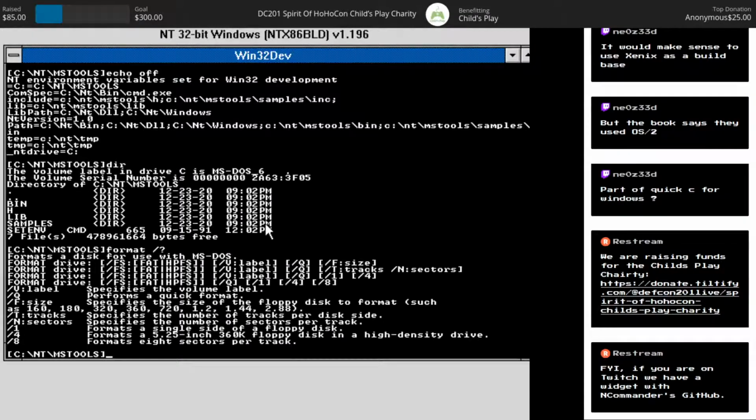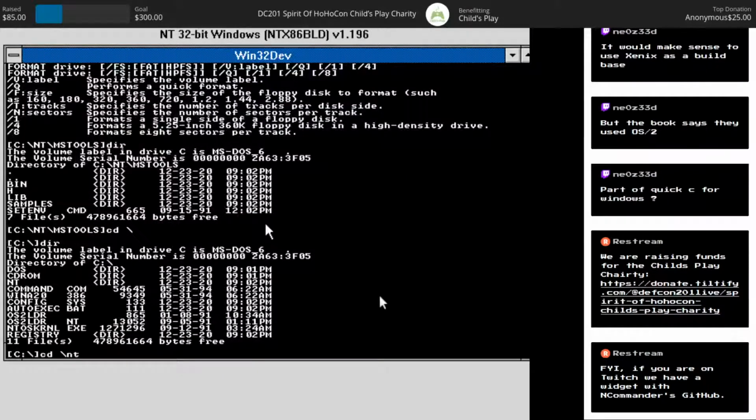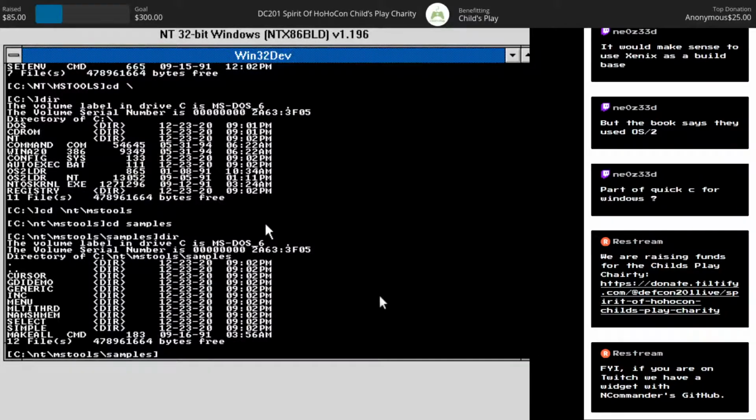Alright. So that format command is definitely from MS-DOS, because there's no option for file system, and it says format disk for use with DOS. There's no /s option, though, which is kind of interesting. Alright, so let's see what other sample applications we came with. So, NT, MS Tools, samples. We could definitely try a Hello World, but I'm thinking that's been done for us.